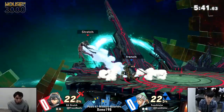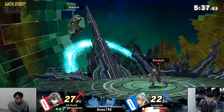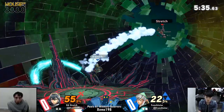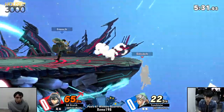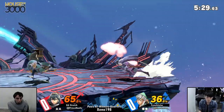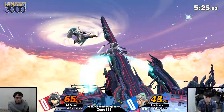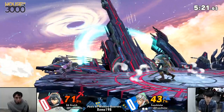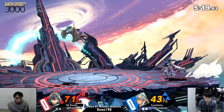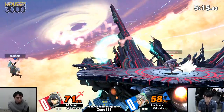I will say, Stretch seems to have a decent handle on the neutral. We're seeing him get most of those first hit initiations. However, especially this stock, as of late, he's not been getting the follow-ups that he really needs to. Yeah, you see right there, he got the single hit, but wasn't actually able to get anything extra off of it. And considering that French Tutor, when he gets a single little bit of a tap, he's able to do tons of damage.